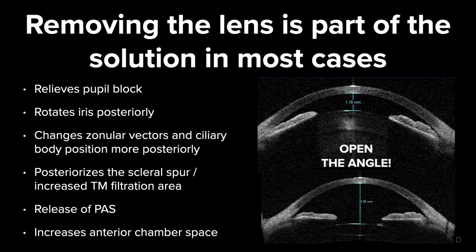It rotates the iris posteriorly. It changes zonular vector forces posteriorly and pulls the ciliary body position more posteriorly. It posteriorizes the scleral spur, effectively increasing the trabecular meshwork filtration area. We can use it to release PAS adjunctively and increase the anterior chamber space. Basically, lensectomy opens the angle.